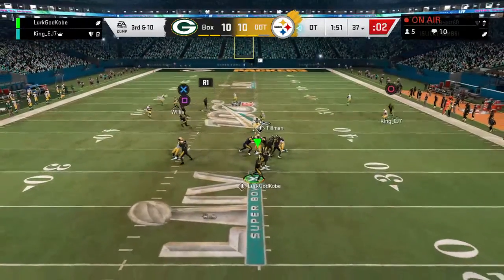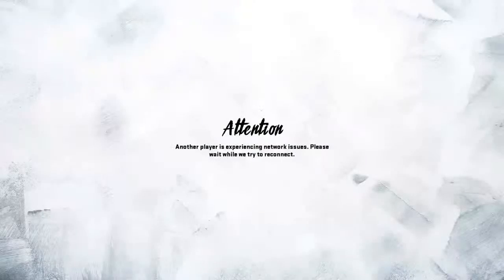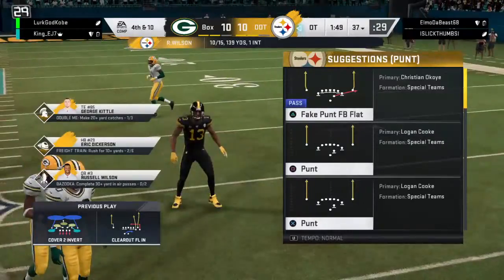First throw in overtime now for Wilson. Oh, that is incomplete. Now they're going to get the football with a chance to win it.